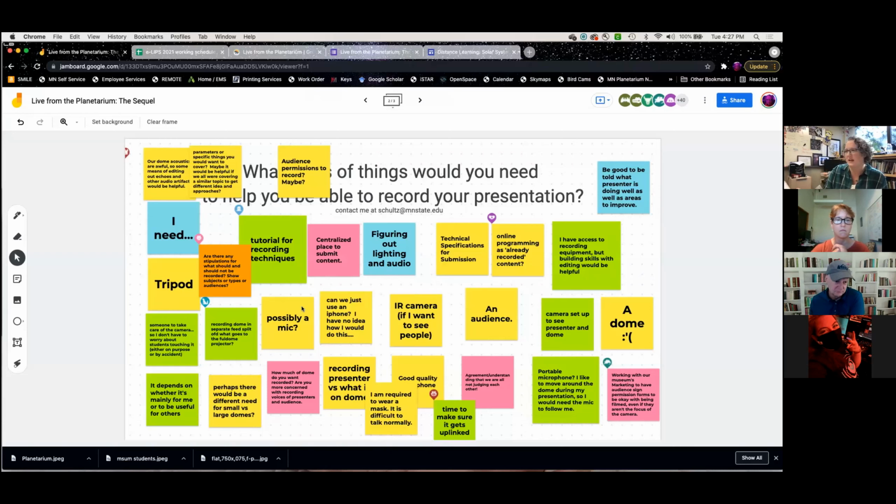I know some people say here, like there's one here about working with our museum's marketing to have an audience sign permission, even if they're not in the focus of the camera. Maybe then you would just have the camera point in a different direction, or maybe you would just do audio only, or whatever you need to do in order to be okay with permissions and that kind of stuff.